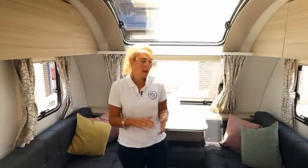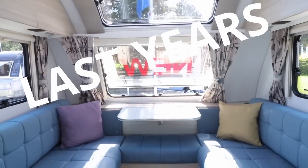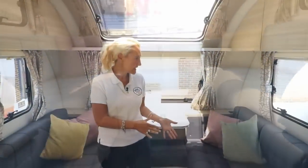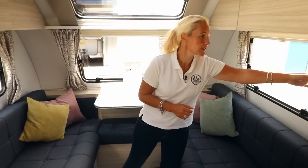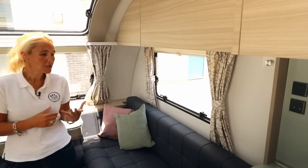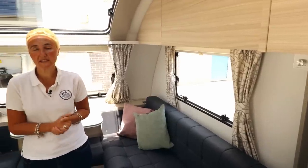So we've just come inside the Altea Dart, a caravan that I have reviewed some time ago. What I really like is that Adria have listened to what you have said. They've changed the upholstery in here. It was quite a vibrant indigo blue for last year and a lot of people fed back that it really wasn't for them. So Adria have gone darker on the colour scheme and we've got a really nice pattern curtain as well to go with them. I'm not a fan of curtains, but I do like those. So this combination is going to be a nice way to go into the 2021 season.